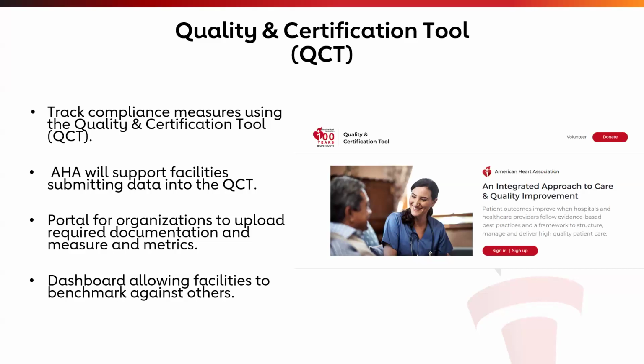Within the portal itself, the QCT. And additionally, as part of the requirements, Dr. Duncan had mentioned or shown those measures and metrics. So to maintain your certification, you are required to upload or put in the numerators and denominators for those measures and metrics on a quarterly basis.